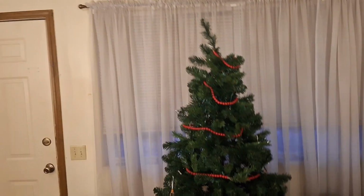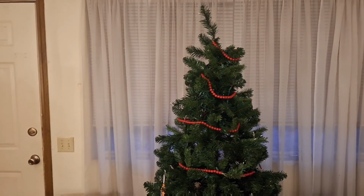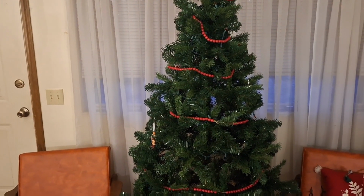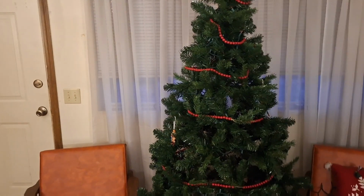Ta-da! So I do have a tree topper coming. And I bought some new garland. There are lights, but I'm one of those people, I like to just have my moment.